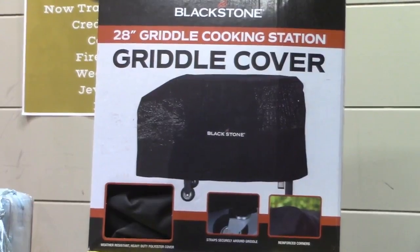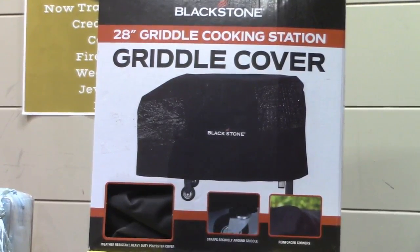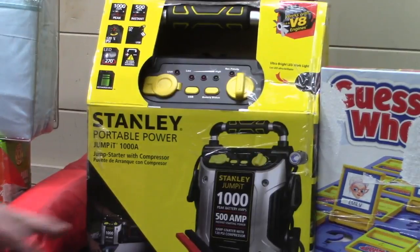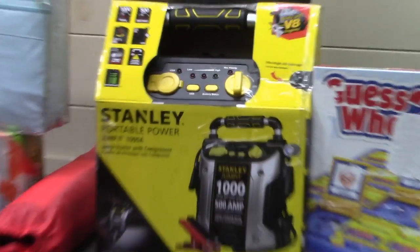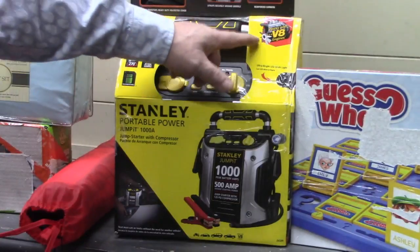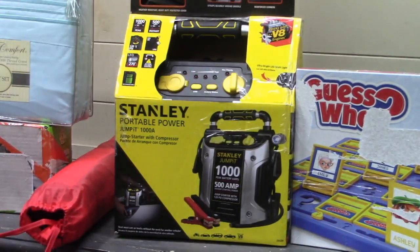If you don't have a cover for it, we've got you one to help you protect it and make it last a long time. After that, we have a Stanley Jump Start. This is a 1,000 amp peak battery amps. So that's a big one. That's the biggest one we've ever had. Generally about 750 or 8 is where they stop. So this is a big one. Says it's big enough to work with a V8 engine. So it's a pretty good size jump start.